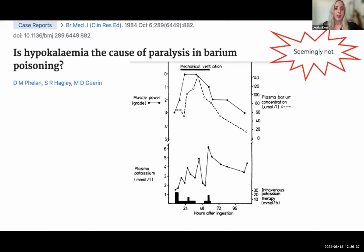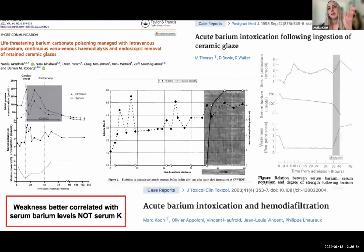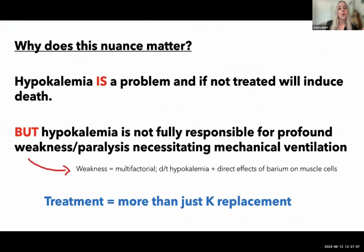As we can see in this relatively confusing graph, as plasma potassium levels at the bottom rise, muscle power goes down. What is interesting here is that there's another little line below muscle power, and that's the barium levels. So as you can see, the mechanical ventilation need and the weakness is associated with barium levels, not potassium. This was seen in many more case reports since then. And the conclusion is that the weakness of a barium carbonate overdose is correlated with serum barium levels and not serum potassium.